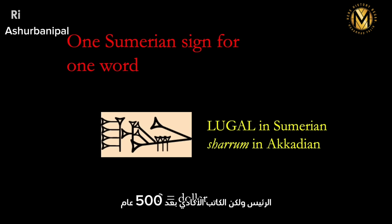But an Akkadian scribe, 500 years later, who wants to refer to the king himself, can draw that old sign for king, but not read it lugal in the Sumerian language, but supply the equivalent in his own language. This is an intrinsic part of the delight and joy that comes to your life when you start studying cuneiform. And you see at the bottom the helpful clue in white.